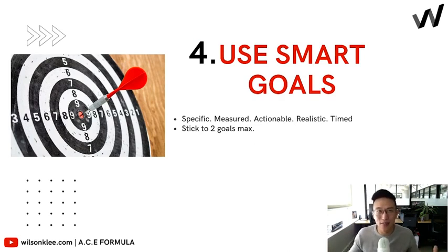Now, the fourth step is that now that we have identified everything, we need to have SMART goals. What's the point of having these campaigns if we don't have a specific goal we want to hit? We won't know whether we're good, we're on par, or we have room for improvement. So at the end of the day, having SMART goals is not just any kind of things that you throw out there in the wall.